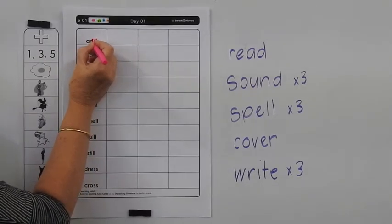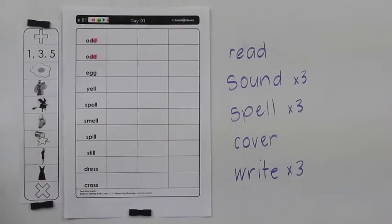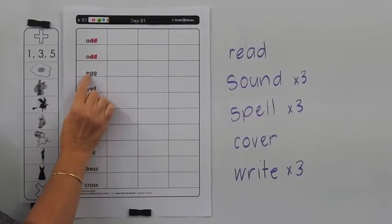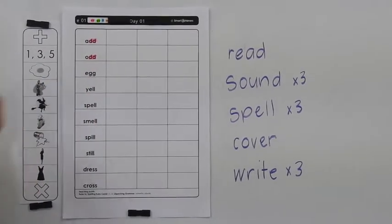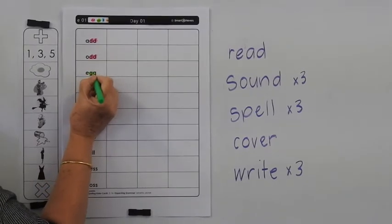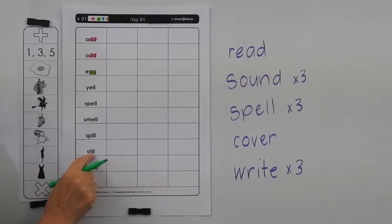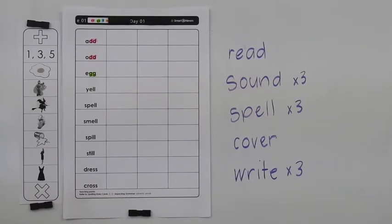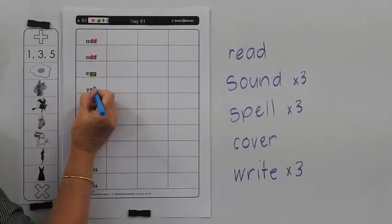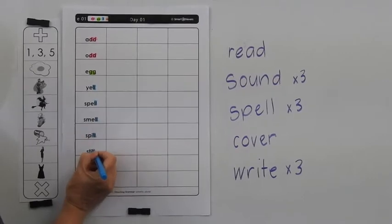So we're going to mark all those double Ds in pink. Then we're going to read the next one, egg. It's a short word with a short vowel sound, e. So we're going to make the G's in that word green. The next ones are yell, spell, smell, spill, still. They're all short words, one clap each, and they've got a short vowel in them. We're going to make those words blue. So we're going to colour in that double L, two L's.